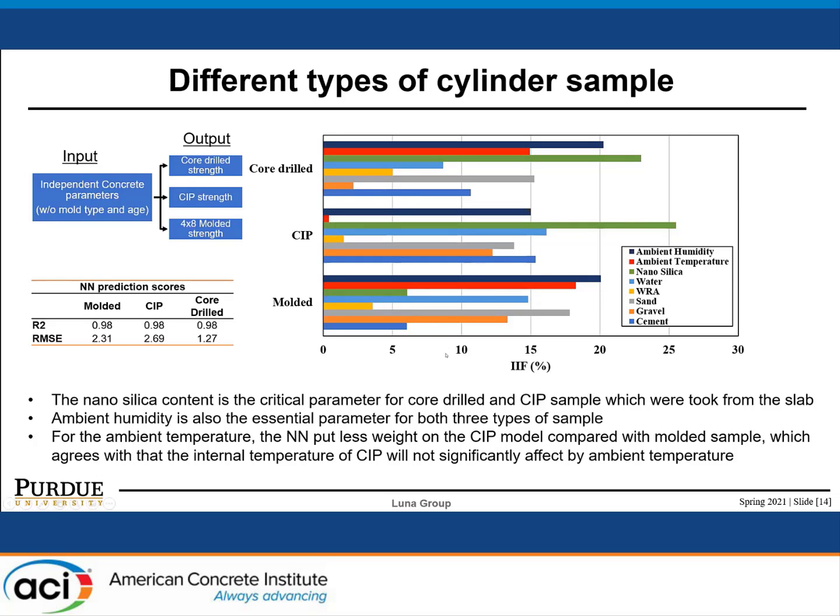Since there are many parameters, I only highlight some important ones. For the green bar, nano-silica content, based on our observation of this result, is a critical parameter for the cold-drill and the CIP sample-based models. Also, as I just mentioned, ambient humidity is an essential parameter for all three types of samples. I want to highlight that for the ambient temperature, for the CIP mold, the NN puts less weight on it compared with the other samples. This probably echoes what I previously said, that the large size is able to hold the temperature for the mold, so the internal temperature of the CIP mold is not significantly affected by the ambient temperature.